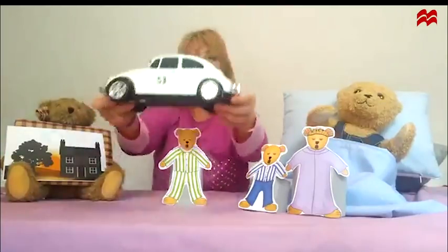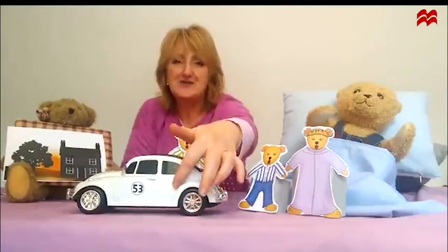So Mr. Bear picked up his pillow and his blanket, and he went to the car. He opened up the back of the car and put in his pillow and his blanket, and he made himself a bed. "Oh, this is lovely," said Mr. Bear. And he was all nice and warm and comfortable, and he started to fall asleep.